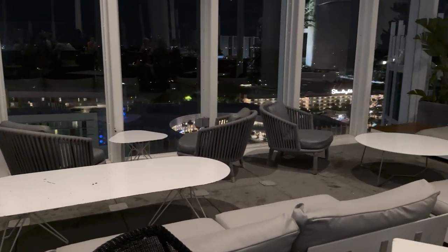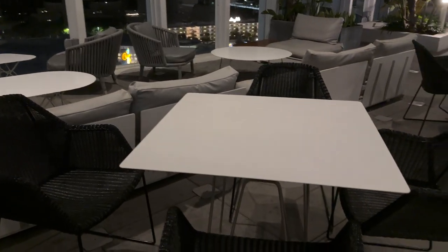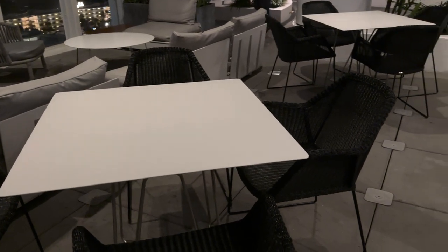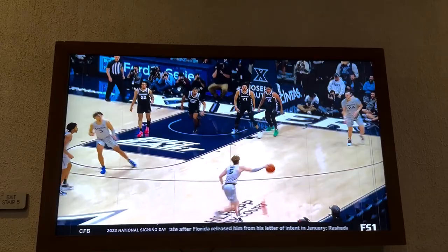And like you can sit right near the window for an incredible view. They do have regular tables and chairs if those seats are too low for you. And they do have bar seating as well. They have a few TVs playing sports.